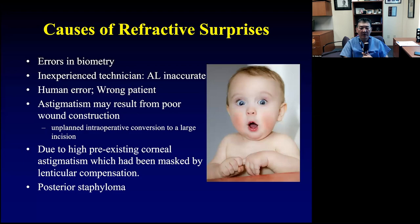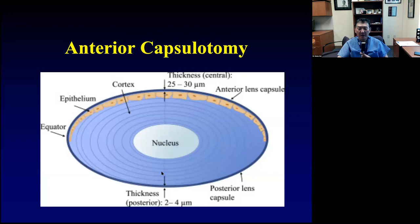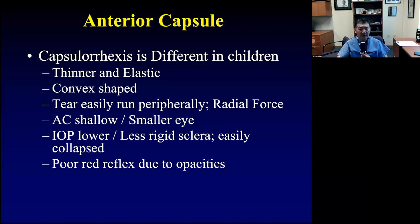Surgical techniques. Dr. Wang is going to go over this in more detail later, but like I said, removing the entire capsule is, in my opinion, the most critical, because that sets the tone for the entire surgery. The capsulorhexis is truly difficult, and it's different than in adult patients. Why? It's thinner, elastic, and more convex shaped. And it tears easily because it's thin and elastic and has a radial force.